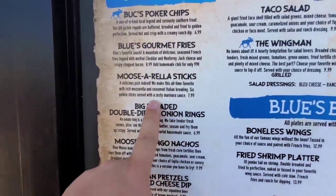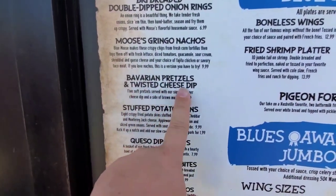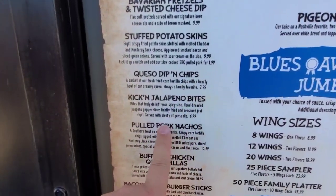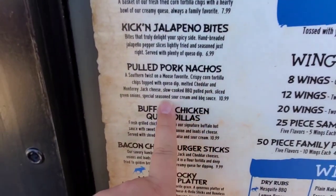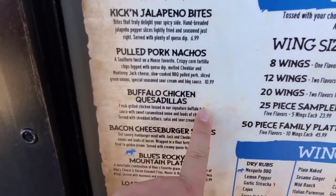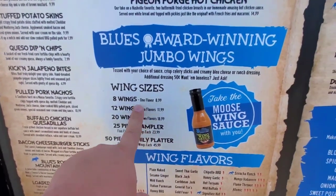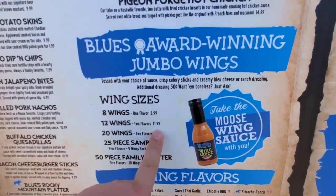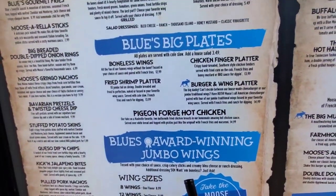Those are like what? Mozzarella sticks. Bavarian pretzels with twisted cheese dip, which is $9.99. Here's the pulled pork nachos we heard so much about. I think we're gonna do those. And of course they have the wings. They have 12 wings for $12. It's actually a good price. $1 a wing is about average for these places.